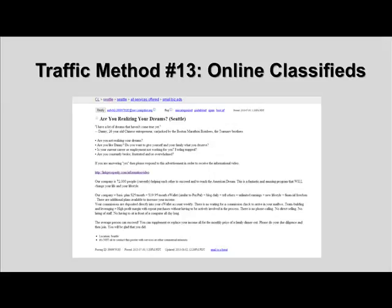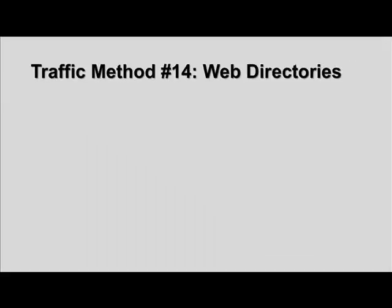And again, I mentioned this previously, there's also a section where you can offer services. So if you're a web designer, if you are into graphic design, you could list your services on the major classified websites. Traffic method number 14, web directories. Targeted niche web directories can send you some traffic as well.